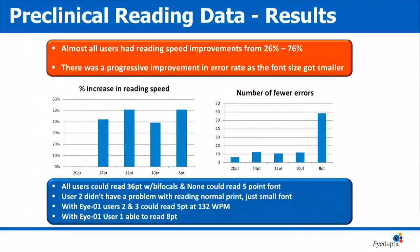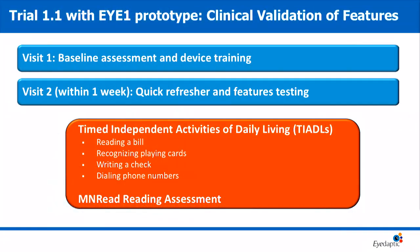What we've shown so far is that there's an average increase in reading speed of roughly 50%. Now keep in mind, this is not just an eye chart, but this is full text, what you would find in perhaps a novel. We get these users reading down to 5-point font in most cases, so they're able to read their pill bottles again when they had no hope of reading those. And in fact, just a couple of weeks ago, one of our users, who had not read a newspaper in over 3 years, we had her reading newsprint again and had to finally take away the print to get her to stop reading. She was so excited. So this is early clinical data.